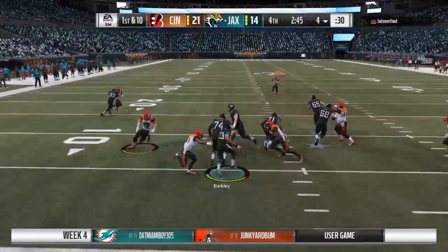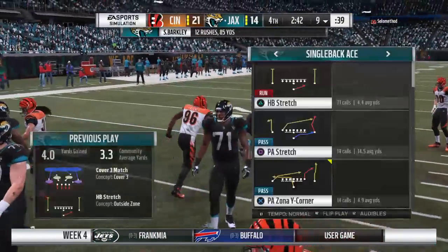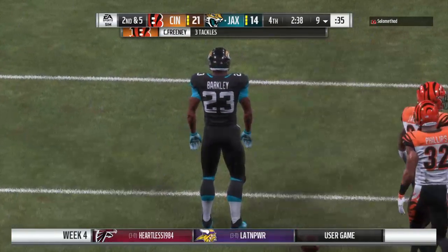They'll start out on the ground. It's Saquon Barkley. And he'll find a little space. He gets us up near the 10. 5 yards on the carry. Good pickup on 1st down.